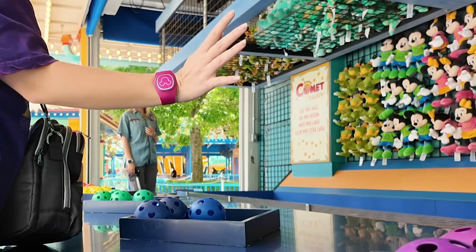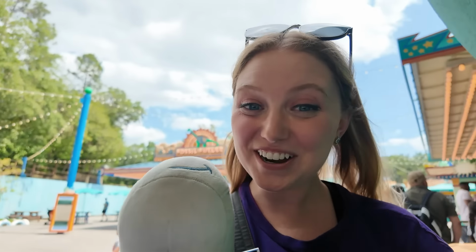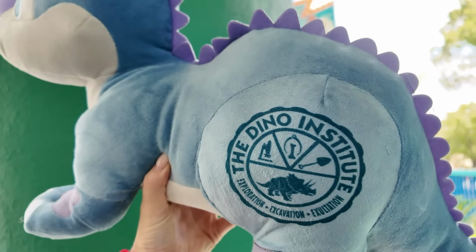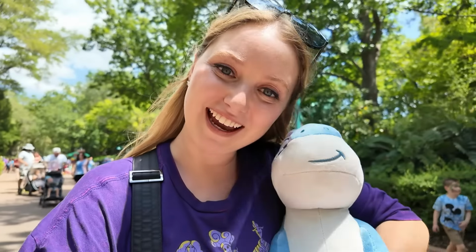Oh, you did it. You got it in blue. Yeah, keep going. Oh, okay. I can't believe I did that. I want a dinosaur, and I want one of the big ones. I want a great dinosaur. This is the Dino Institute on it. This is about to become a relic. I'm so excited. I am flabbergasted. If I lose the rest of this game, it's totally fine, because I won my great dinosaur.